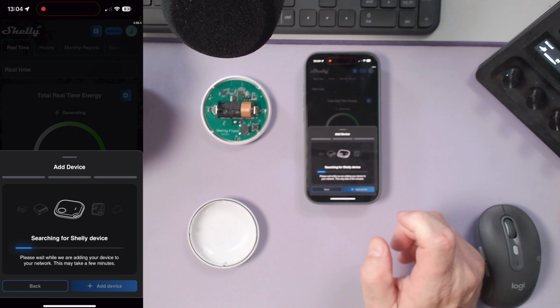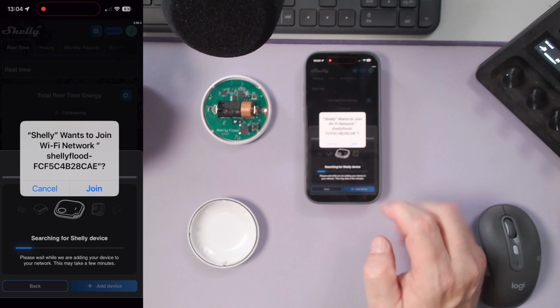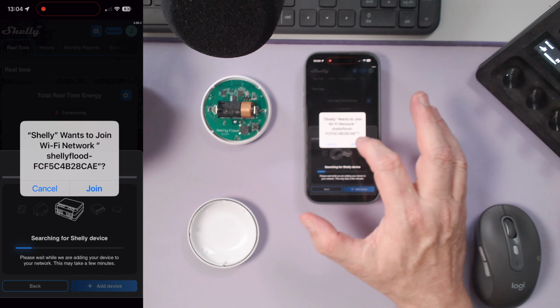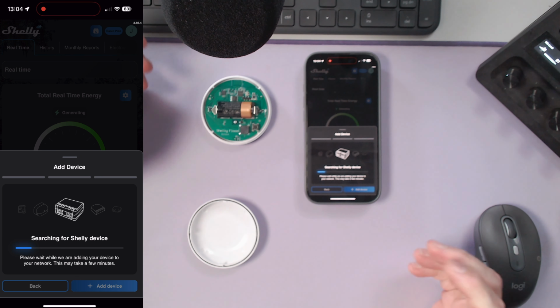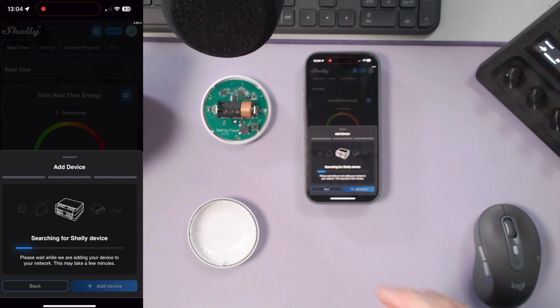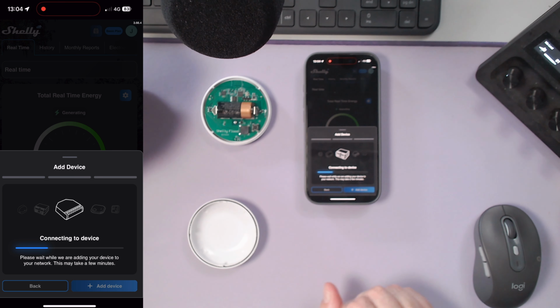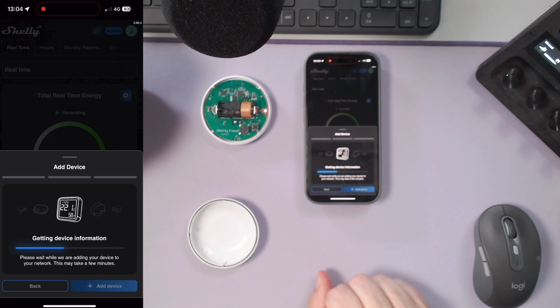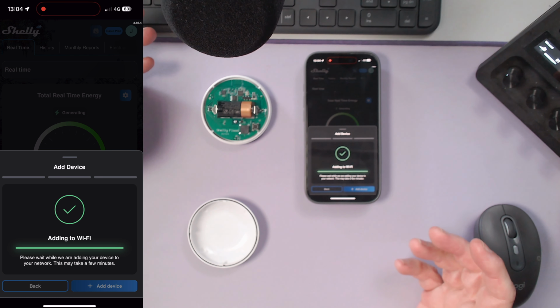Now it's going to search for the device, and in a few seconds we probably get a pop-up saying, do we want to join the Wi-Fi access point that's on here? So we say join. And because I've already got Shelly devices set up on my network, this will automatically bind this to my home Wi-Fi. So we give it a few seconds, it says connecting to the device, getting device information, adding to the Wi-Fi. It's that simple.